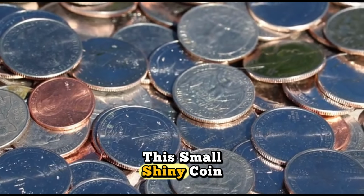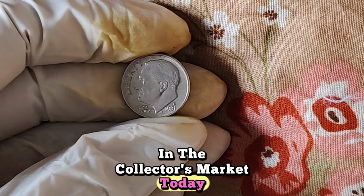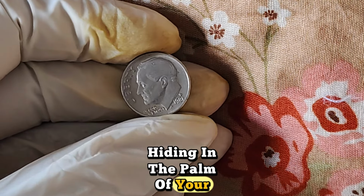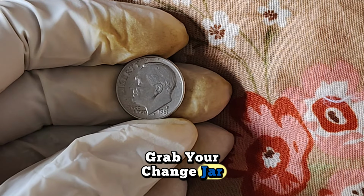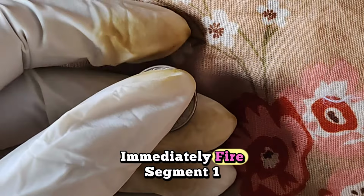This small, shiny coin that you might casually toss into a vending machine could be worth up to $787,000 in the collector's market today. That's almost $750,000 hiding in the palm of your hand. So get ready, sit tight, and grab your change jar, because this is a coin you'll want to start hunting for immediately.